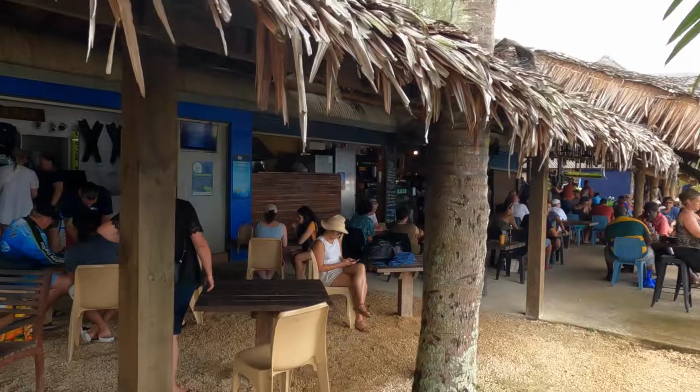So I just went to see the people at the water sports desk, and they do a jet boat, which unfortunately has something wrong with the engine at the moment, so that's not working. Or they have another boat where you can just go out for a leisure cruise at 3,000 Vatu, or you can do the leisure cruise with snorkeling at 4,000 Vatu, which is around about 50 Australian dollars.